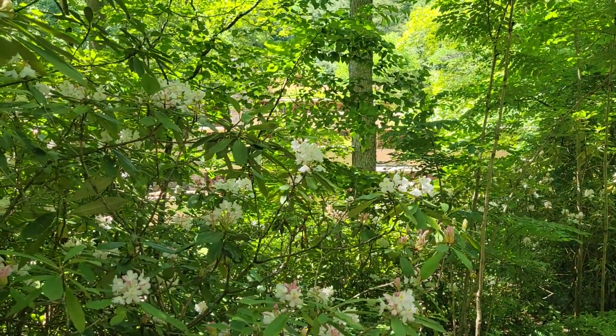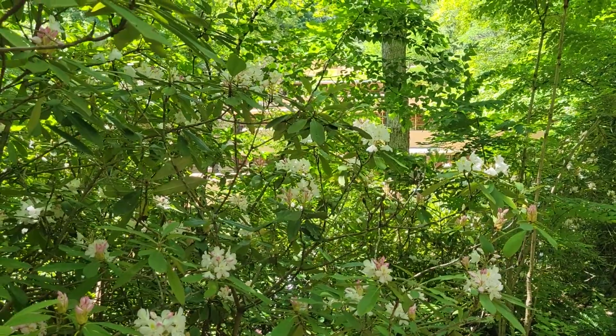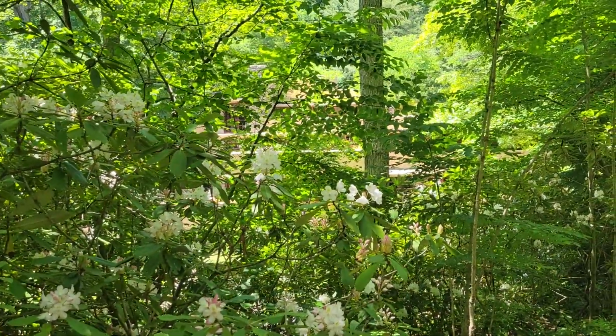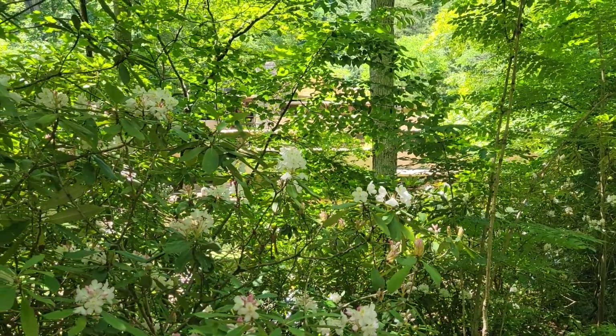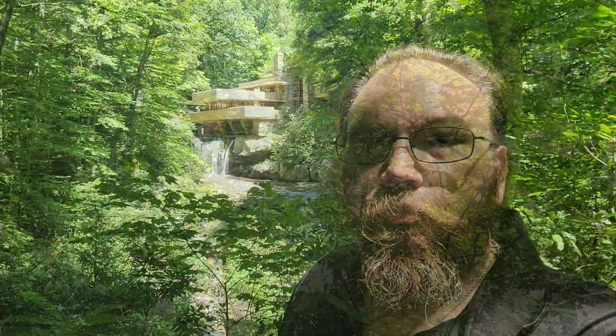And another view of the house here, and honestly, it's so well put into the area. You look through there, and if you're not paying any attention, you don't even notice it really. It's just gorgeous. And there it is. That's one of the most iconic views that you can ever find.